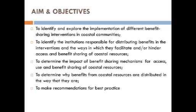But in this presentation I'll only focus on fisheries and mining, because it would take too long if I focused on everything. We looked at benefit-sharing mechanisms within these sectors to try and understand how benefits from these sectors are distributed in the coastal communities that I've been talking about.